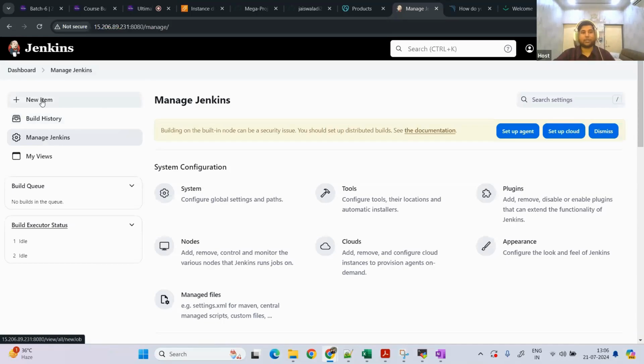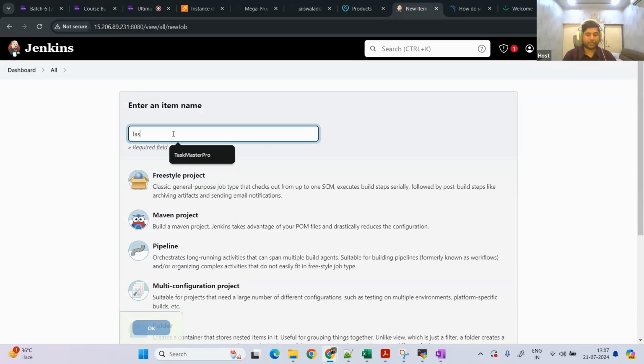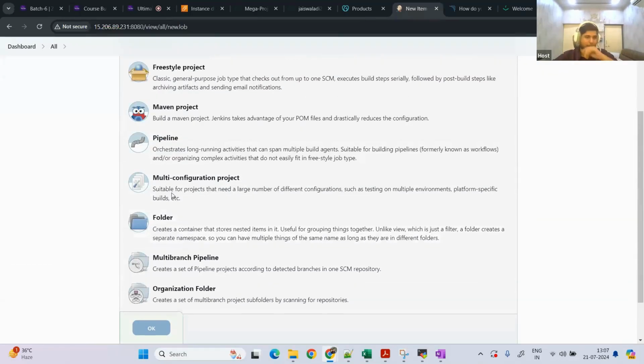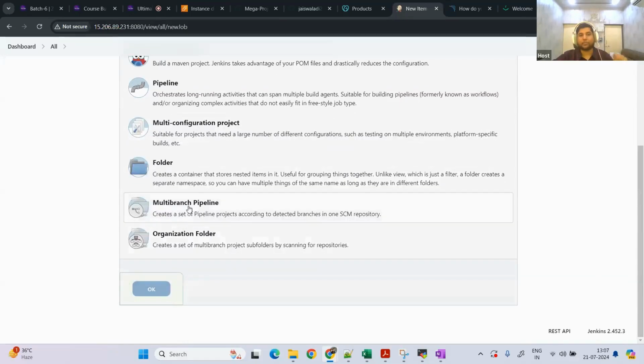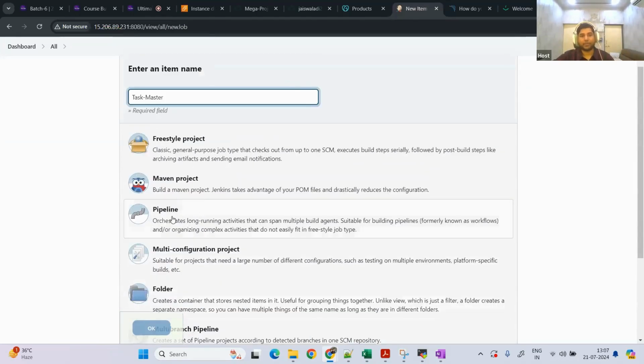So for that, I'll click on new item, and let us provide a name. I'll just provide the name as task-master. And here we have multiple types of pipeline. Okay, in my course I have taught this multi-branch pipeline properly. This is the actual pipeline that is used in companies for bigger projects with multiple environments. Okay, but here we are just doing a demo, so we can just go ahead with the declarative one. Click on that and click on OK.